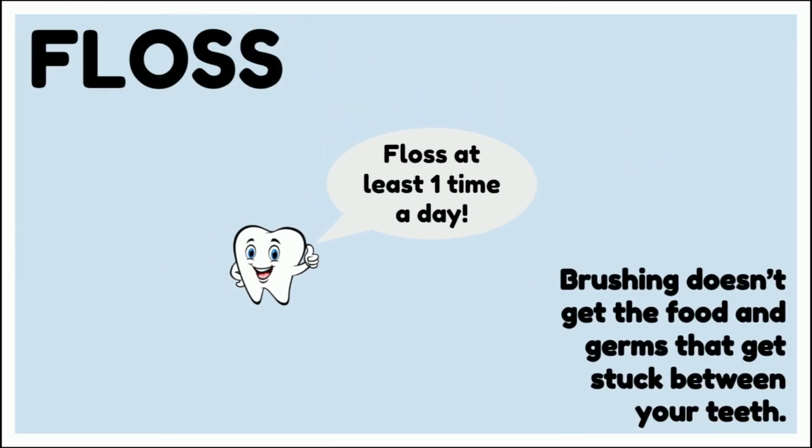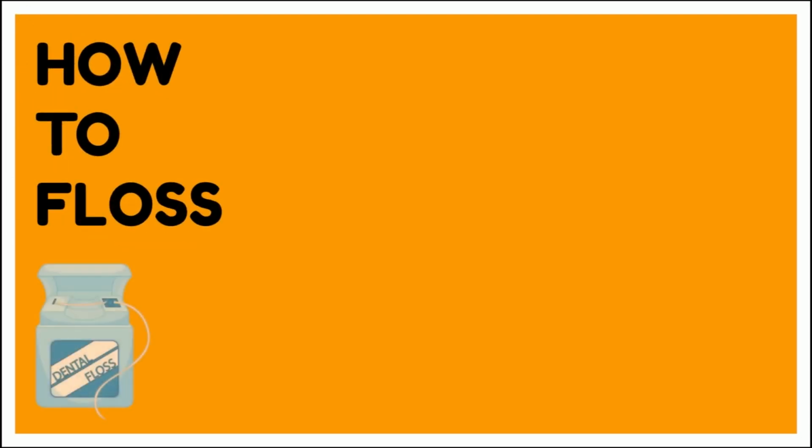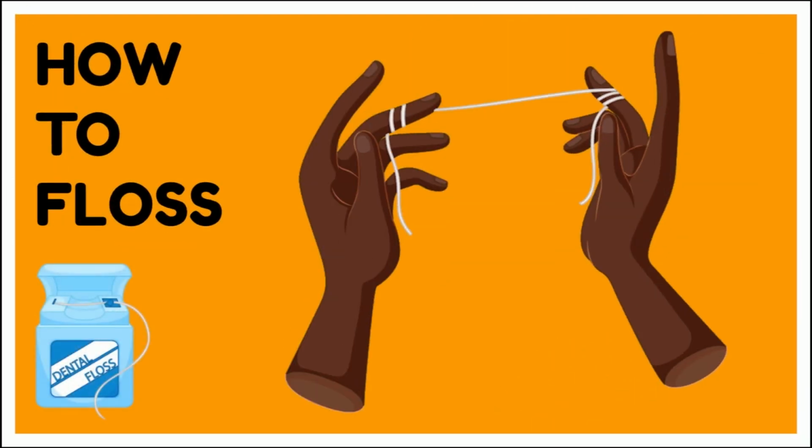Floss at least 1 time a day. Brushing doesn't get the food and germs that get stuck between your teeth. How to floss. You can use string floss that you wrap around your fingers or little flossers that you hold in your hand. Just use whatever you are most comfortable with.